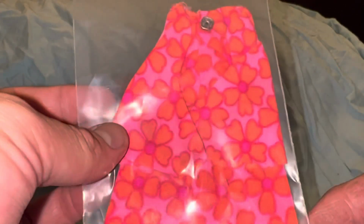And, okay guys, in our last package, we got a kind of big one, kind of flat one. These are super sticky. What's in there, guys? Oh, look what I got.